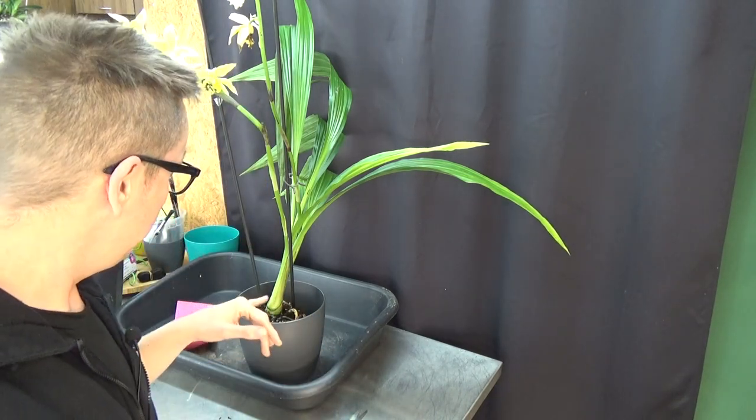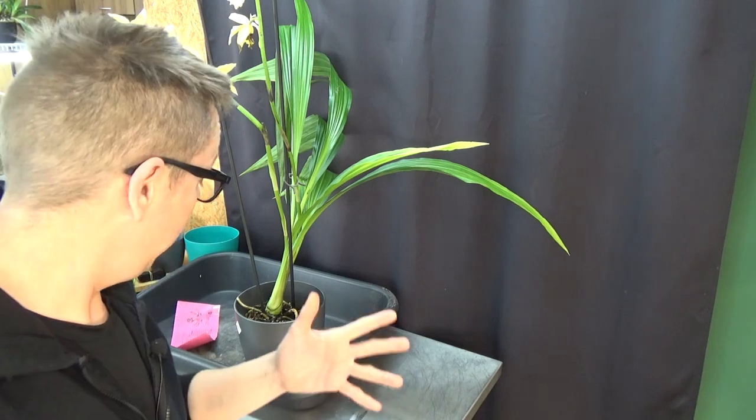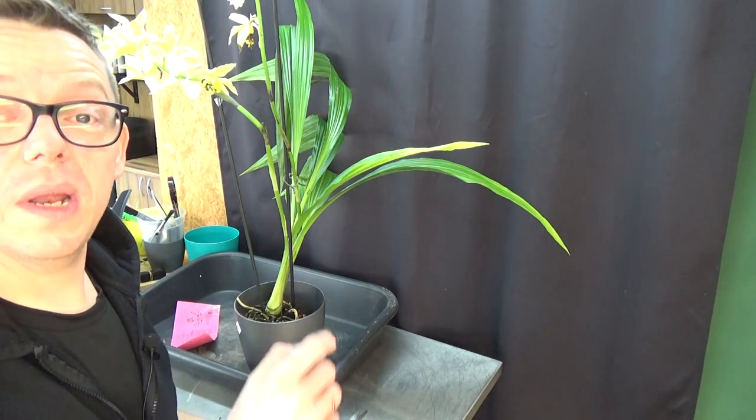Because there is a bit of an eye, but it doesn't show much of a growth mode yet. So I don't want to repot it yet. I think it's okay. I can water it easily like this. And like I said, I'm going to wait. But first, I'm going to show you that in a minute.